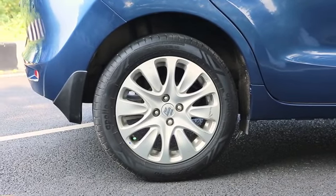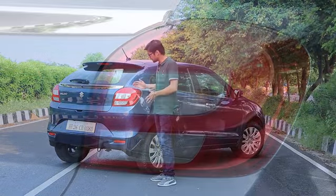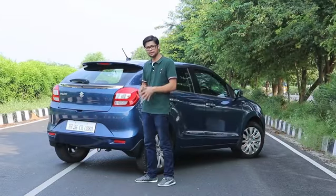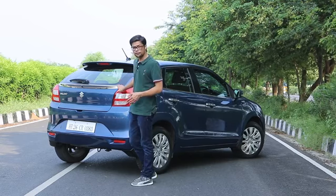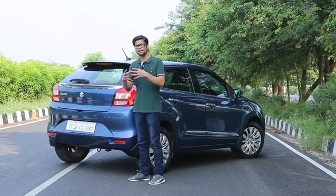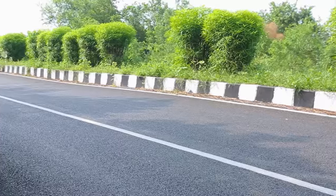And if you come right down to the rear of the vehicle, you'll see these tail lamps, a completely new design. It's got these LEDs, looks great at night, and gives it a very contemporary, upscale and upmarket look. This being a top variant, it's also got this chrome lining here. So all of it overall gives the Baleno a very premium look, precisely what Maruti Suzuki wants to portray.